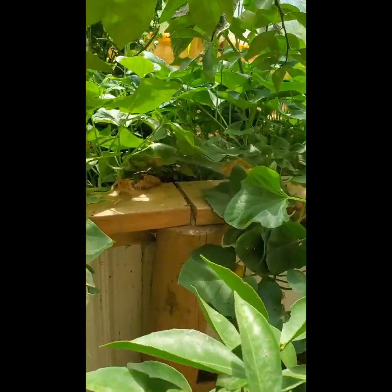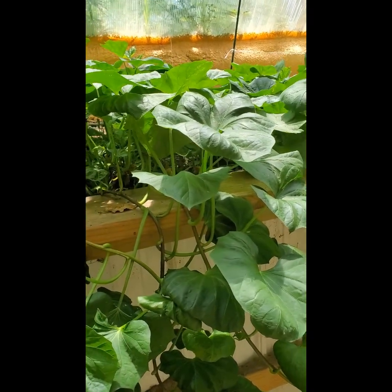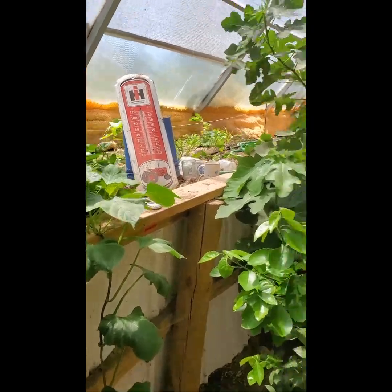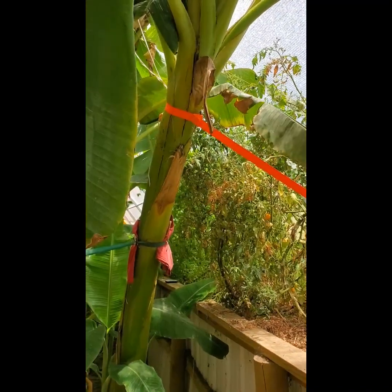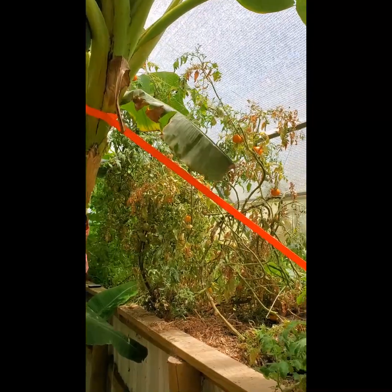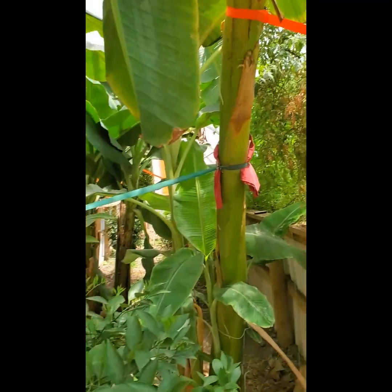Sweet potatoes kind of coming back in this area, so we'll probably try and spread them down past the turnips back towards the fan. Bunch more tomatoes, hoping that they're good and not overripe. So we'll have tomatoes being picked.